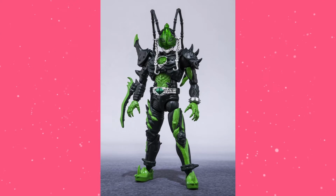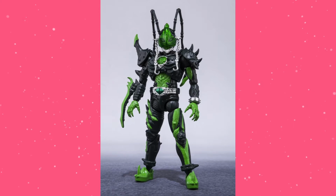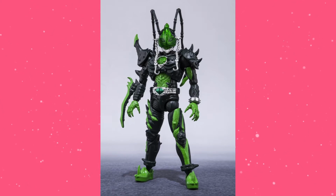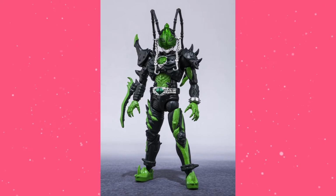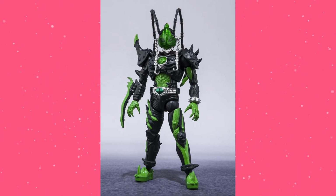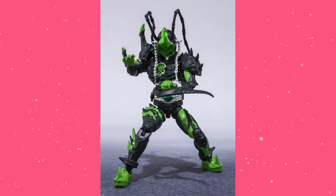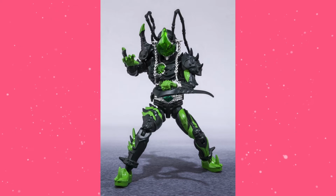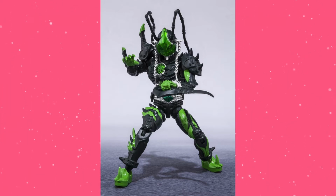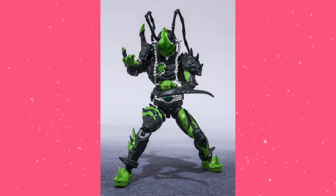This is once again part of the Blade coverage, and I gotta be honest with you, I haven't watched Blade, so I really thought this dude was from OOO, and I was really disappointed when it wasn't. But it does look good. Another thing they did want to note about this guy is that he is so spiky. They noted that Shodo is aimed at kids 15 and up, so we are able to have these very sharp edges on him.